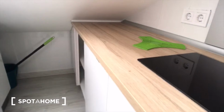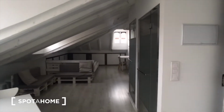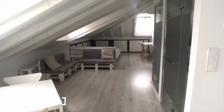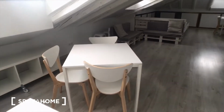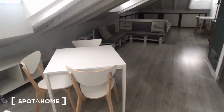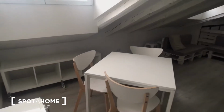So I am crouching down once again, because I can't stress this enough that it is a slanted ceiling, and depending on your height, you might need to crouch down. So just something to keep in mind. Right now, I'm currently standing straight from the kitchen. So this is our view from the kitchen. We have a small dining area or breakfast area, which is great. And I like that it's placed right by the window, so you have some really nice light.